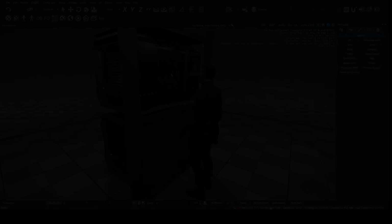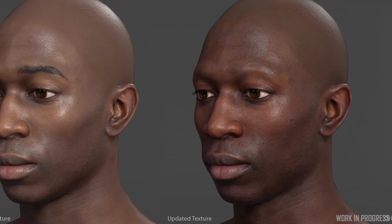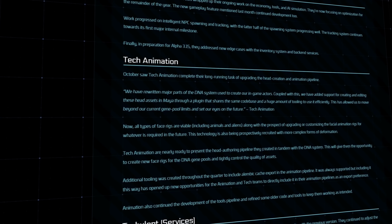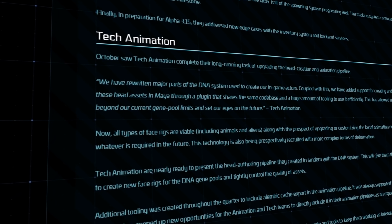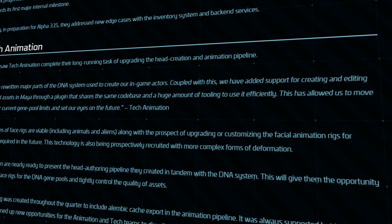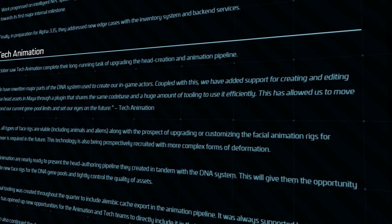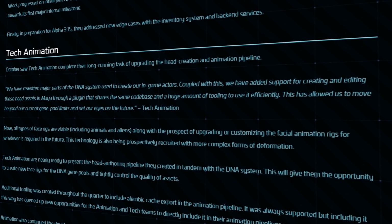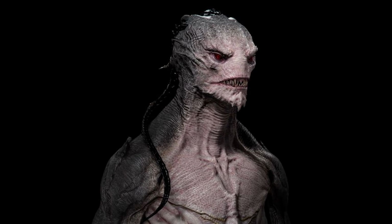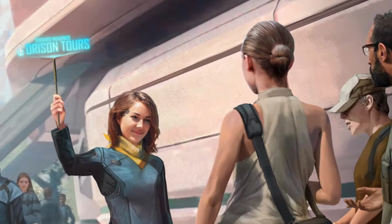October saw the tech animation team complete the very long-term task of upgrading the head creation and animation pipeline. Quote, "We have written major parts of the DNA system used to create our in-game actors. Coupled with this, we have added support for creating and editing these head assets in Maya through a plugin that shares the same codebase and a huge amount of tooling to use it efficiently. This has allowed us to move beyond our current gene pool limits and set our eyes on the future." Now, human, alien, and animal face rigs will work with the DNA system to create new characters as well.